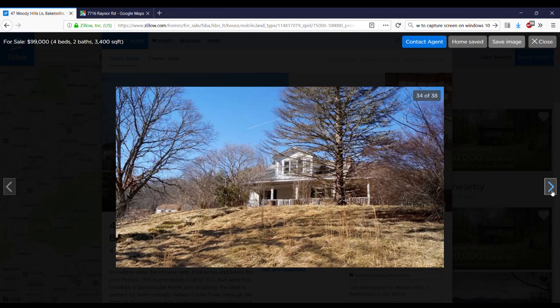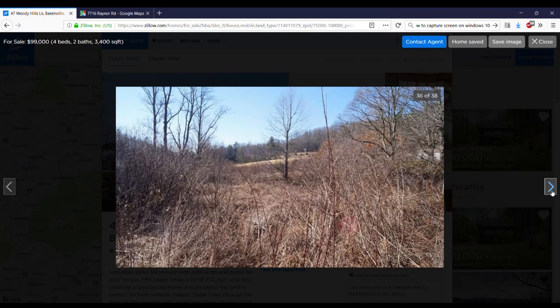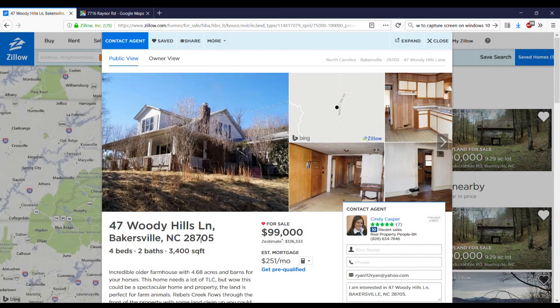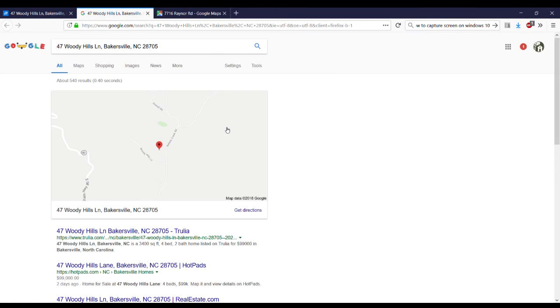More house pictures. There's another shed. There's a lot of outbuildings on this, and that looks kind of flattish. Like I see a lot of scrub brush, but I can bush hog that. So, all right. This is looking like maybe some potential, maybe some not. We don't know quite yet.